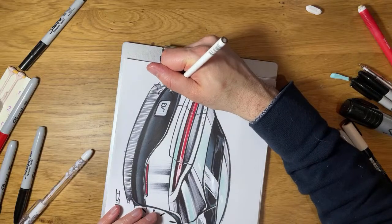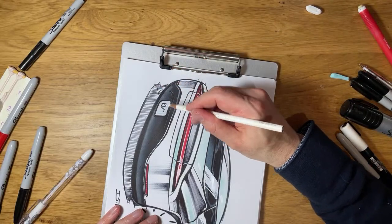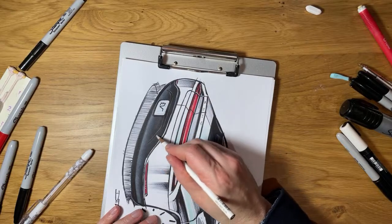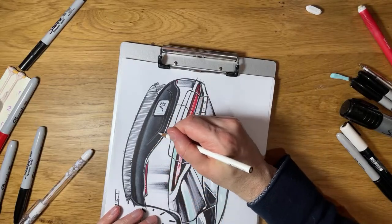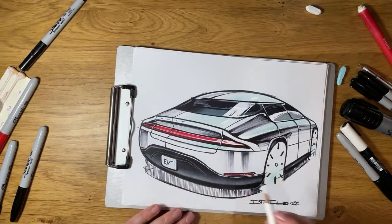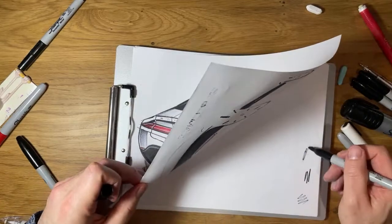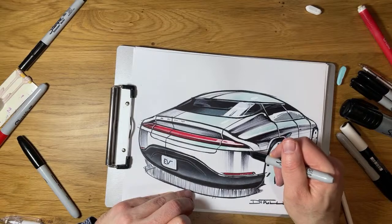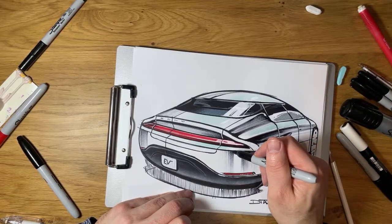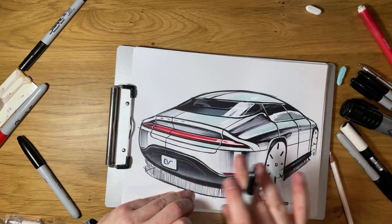Kind of come in here, define this a little bit more. You can barely see it. Just kind of define the edge of this subtle shelf. And kind of pull a center line through there. Too dark. Little touch-ups. Again, kind of getting some contrast in that corner.